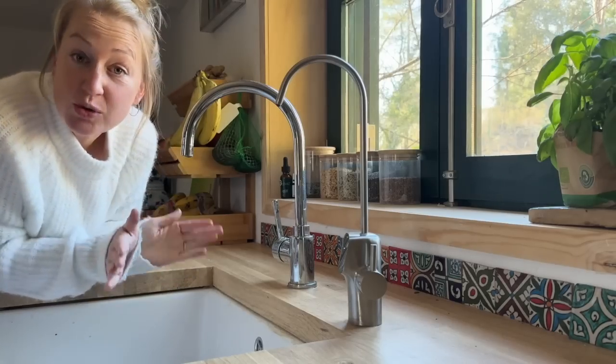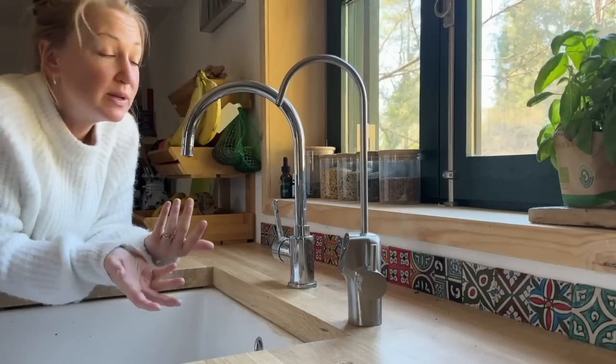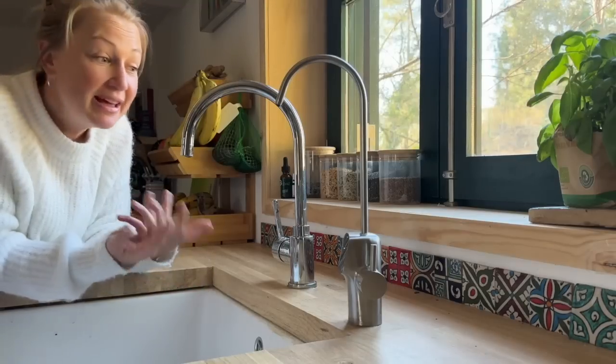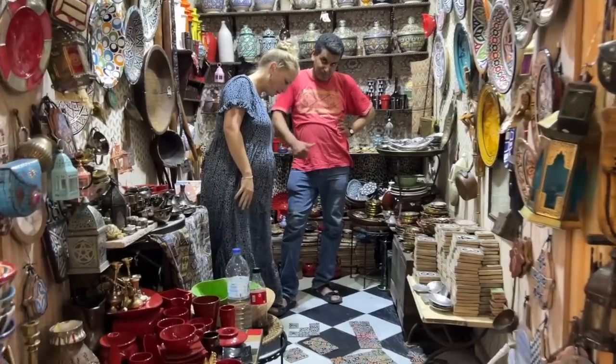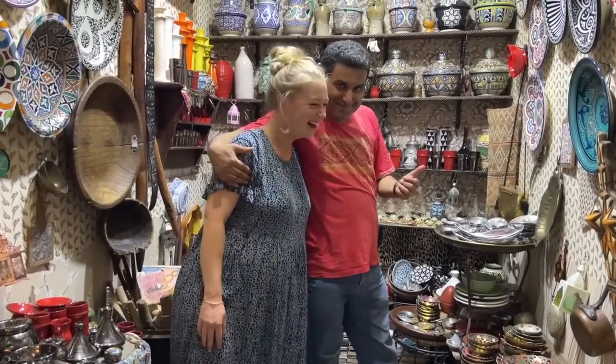So last year, shortly after we arrived on the farm, we took a trip to Morocco. Part of it was because we needed a bit of time out of the EU, because John didn't have his D7 visa yet, but the other part was because we really wanted to go shopping. The souks of Marrakesh are world famous for all sorts of really cool trinkets, and I was excited to experience it for the first time.